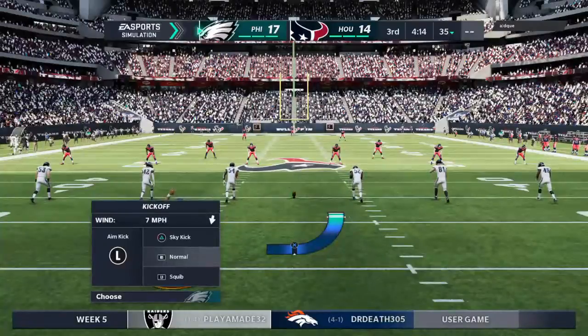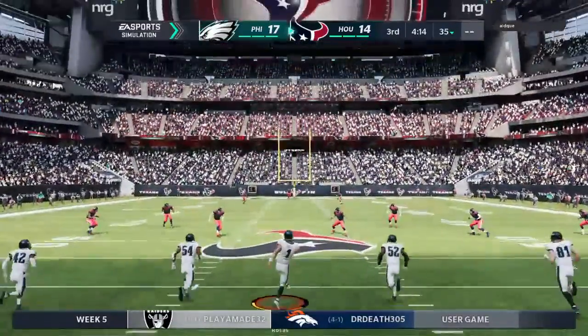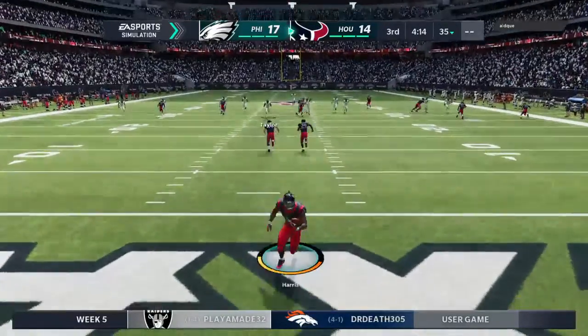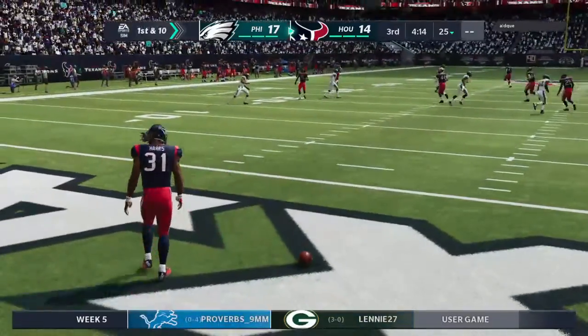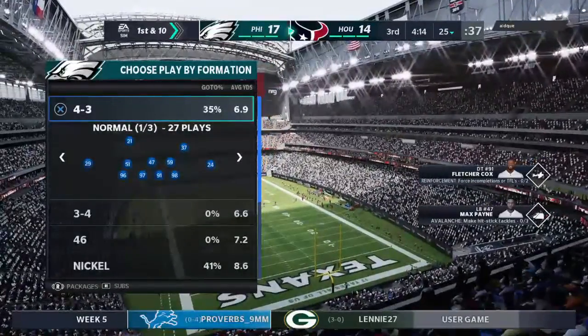Aldrich Rosas set to kick off. After the field goal, here's Rosas to kick it away. That'll be taken about a yard deep. And he'll just take a seat, and the drive will begin at the 25-yard line. Their own 25-yard line.